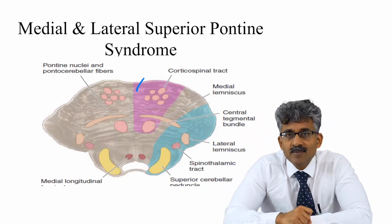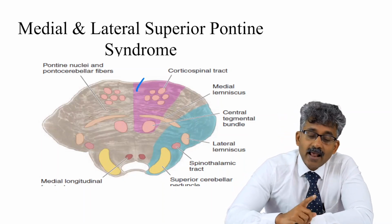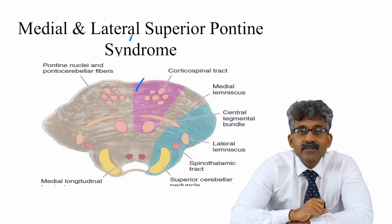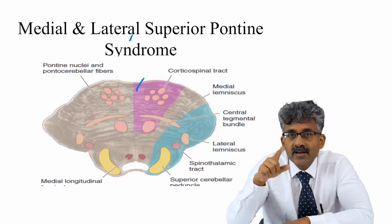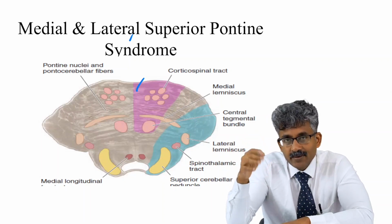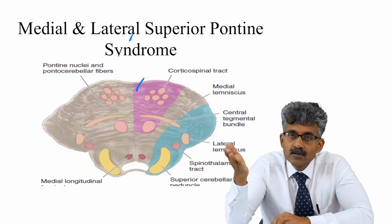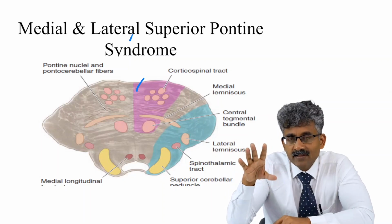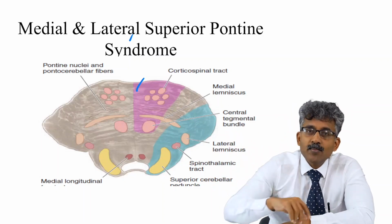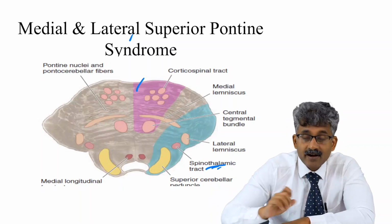So in a lateral superior pontine, students, you will have Horner syndrome because the sympathetic chain will be going, and PPRF will be there, the parapontine reticular formation. So they'll have a gaze palsy. And as I told in the generalization, in a lateral superior pontine, the eighth nerve will be there. The eighth nerve is there in the inferior lateral pontine syndromes and the superior lateral pontine syndrome, so the eighth nerve will be affected. Similarly, in the lateral superior pontine, contralateral spinothalamic tract will be affected. Always here spinothalamic tract will be affected.